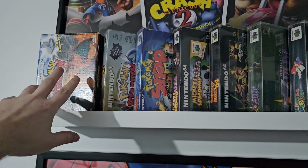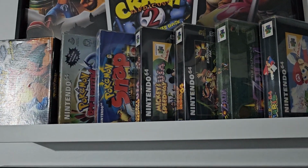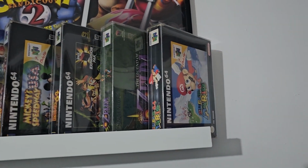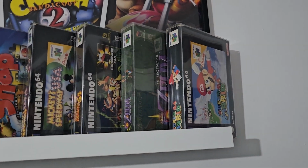was just the box only, so it's missing like the inserts. Pokemon Stadium 2 is just missing the manual. Snap's complete, Mickey Speedway USA is complete, and then these other games are also complete.